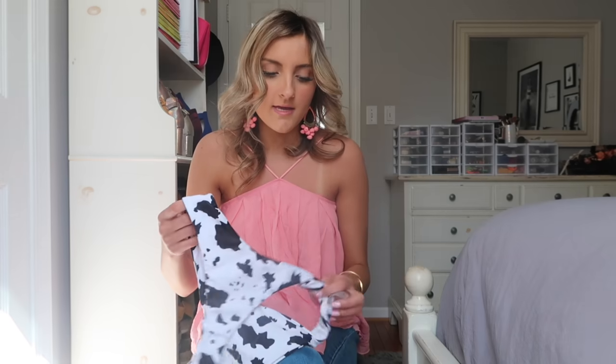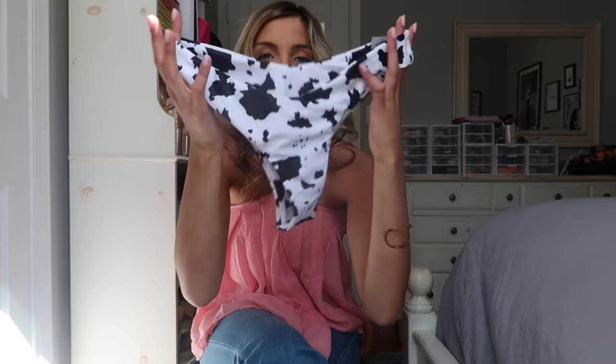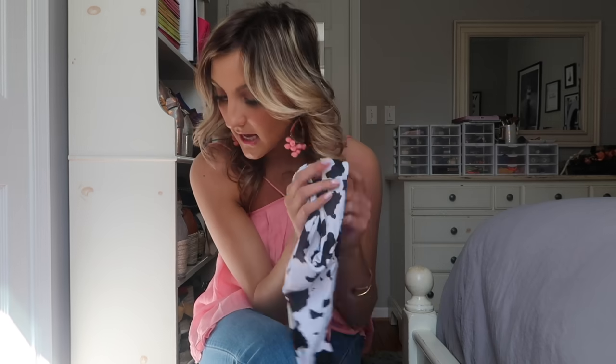But I like the bottoms. These were a little bit more fitted than the lips pair. These fit me a little bit better. They were a little bit tighter, so they didn't feel like they were super loose. But these have got that raw hem to them. I haven't talked about that a lot.